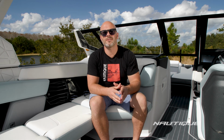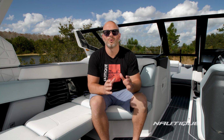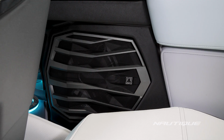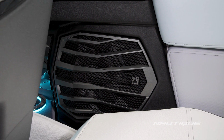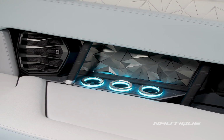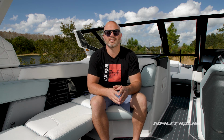We've teamed up with JL Audio, the leader in marine sound, to bring you the baddest stereo to ever exist in a wakeboat here on the Paragon. It comes standard with our M6 Studio Elite package with DSP technology. That comes with six 7.7-inch M6 JL Audio speakers, which are full-range speakers throughout the entire cockpit, along with two 12-inch M6 subwoofers. It also comes with our patented wavefront technology.